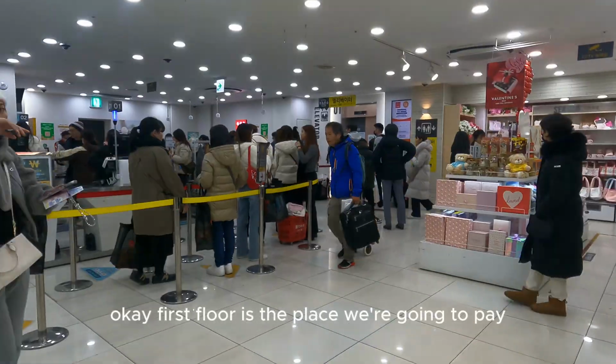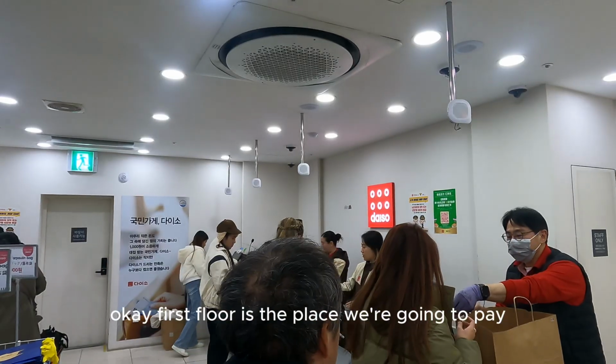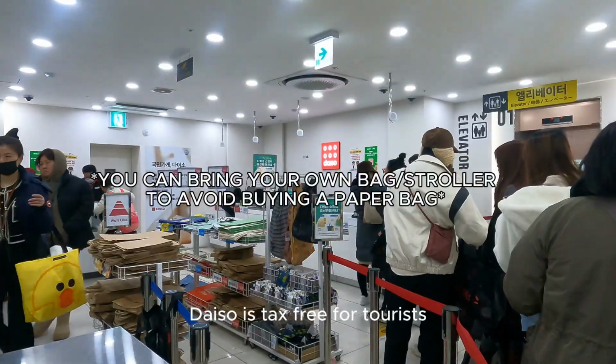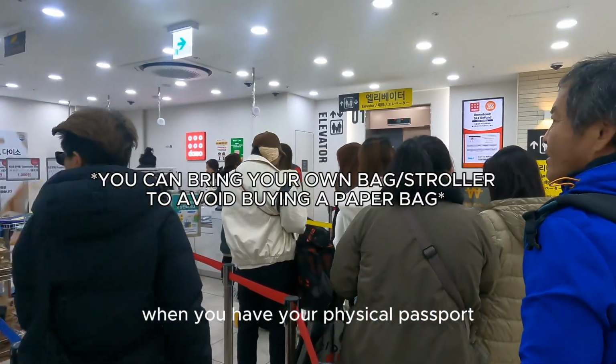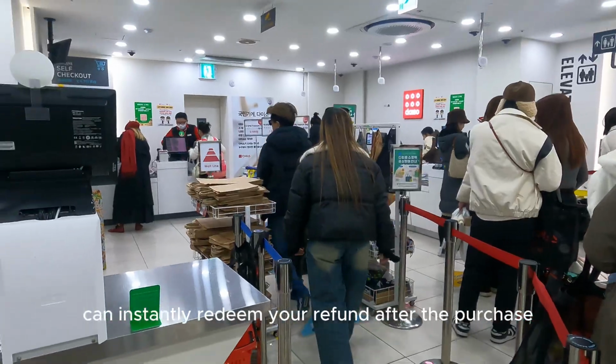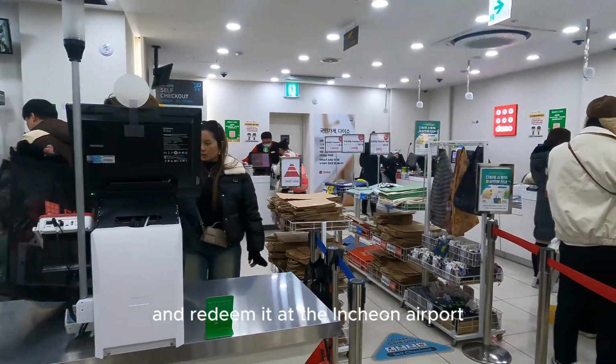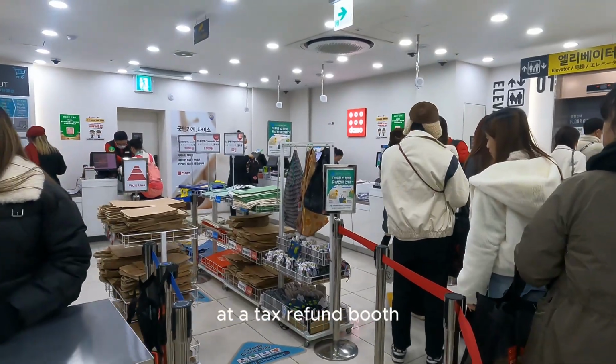Okay, first floor is the place where we're going to pay. Time to pay. We're done. Daiso is tax-free for tourists. When you have your physical passport, you can instantly redeem your refund after the purchase. If not, they will hand you a receipt and you redeem it at the Incheon airport at a tax refund booth.